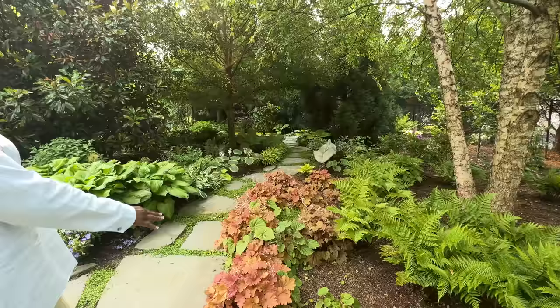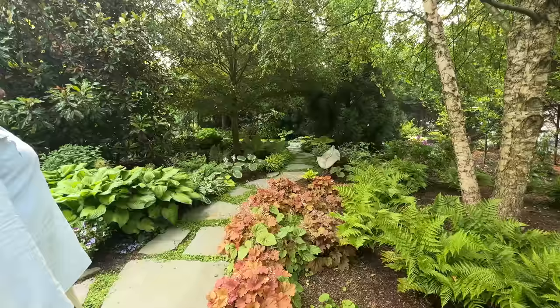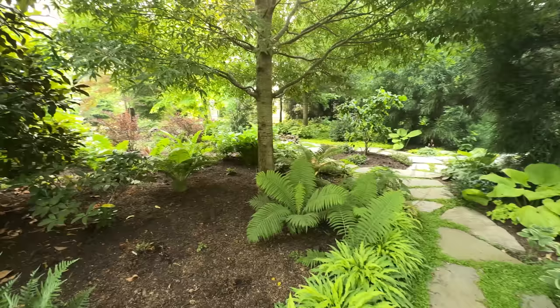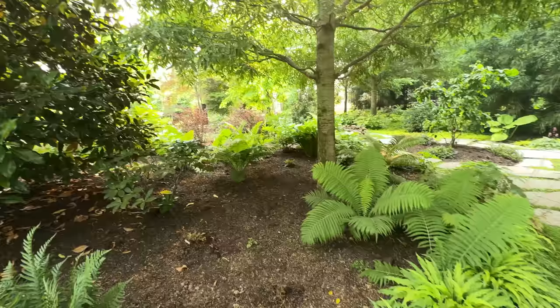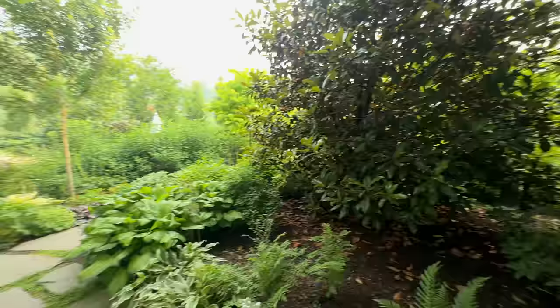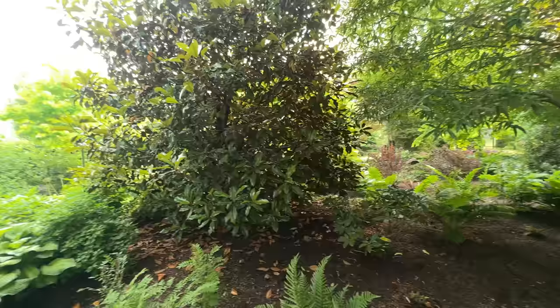Your bench is so perfect for this area. Yes. Well, when you sit here or stand here, it's really, really nice. Kind of a quiet view, because you can see the bow of the fountain. There's always birdsong here. And you have my favorite hosta, Curly Frogs, right there. Oh, wonderful.